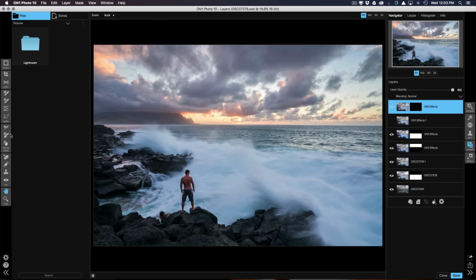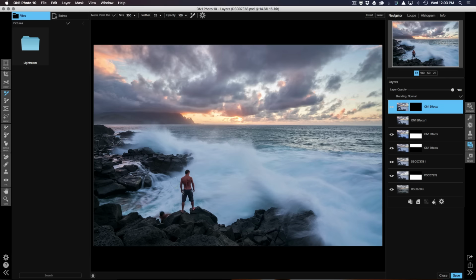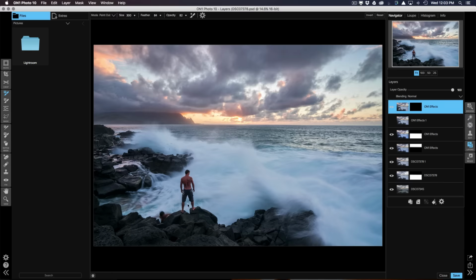And now I can go grab my paintbrush right here. Oops, that's the little tool. Masking brush, there we go, sorry. And then we want to make sure that we're painting with the right color. So we'll paint with white or paint out. And then we'll just, let's see, feather. I want to bring my feather up to probably 80%. Pretty good feather. All right, opacity 100. Let's take that down to around 80, okay.